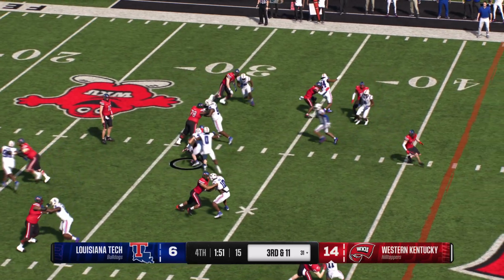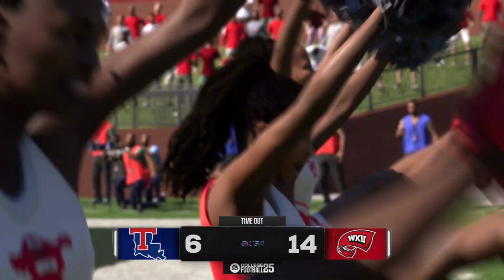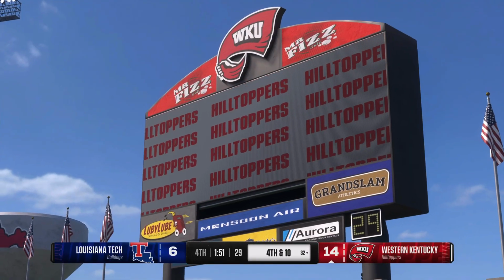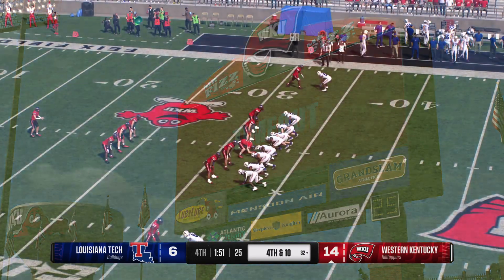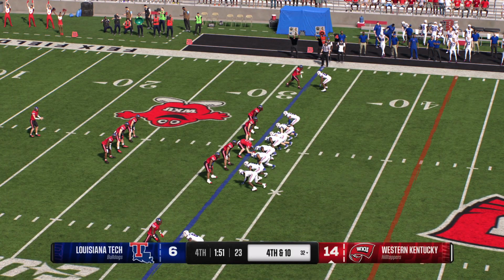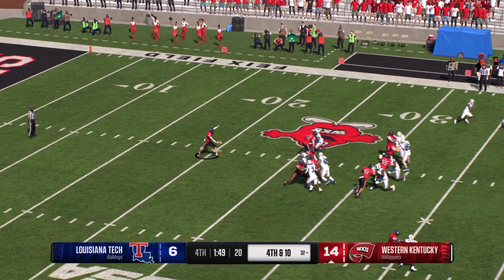From the gun, they'll try the middle. They stop him after a short gain, probably just wanted to mitigate the losses with 4th down coming. Defense uses a timeout quickly, trying to get that ball back and preserve time for their offense. The Hilltoppers will punt it away on 4th down.